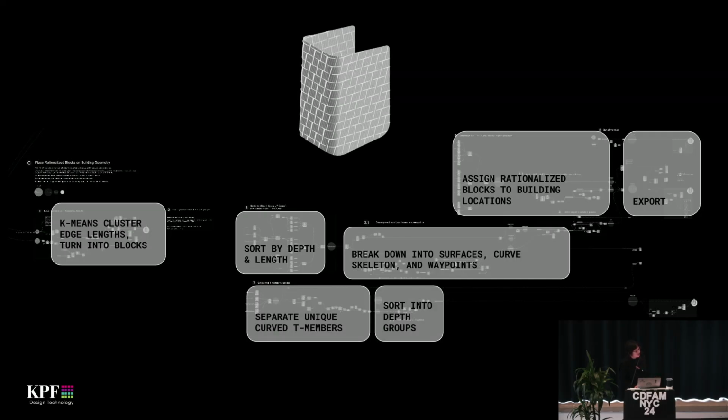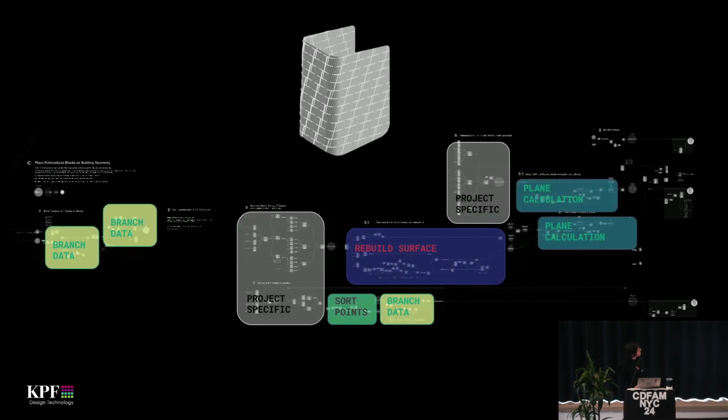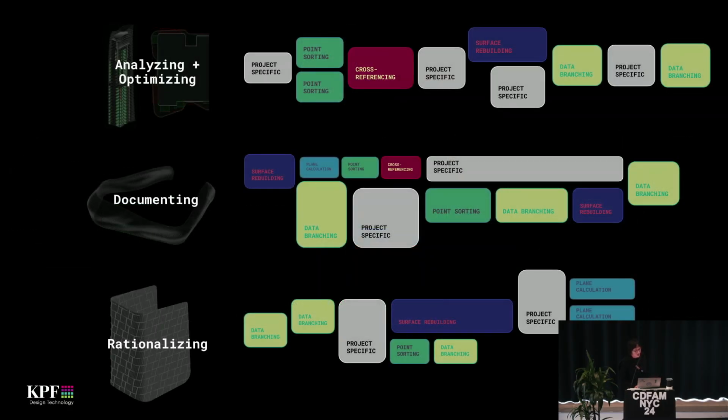So that's a pretty simple rationalization task, but if you actually look at it, there's not a lot that's really project specific. All you have to do is basically do some data branching, sort some points, rebuild the surfaces, and calculate the planes. So not every single rationalization is going to be the same on every project, but if we can get the atomic parts to basically be recombinant, we're already 80% ahead of the game for the next time something similar to this comes in.